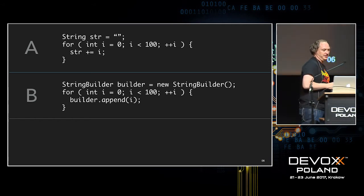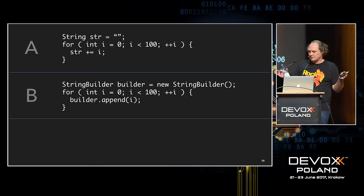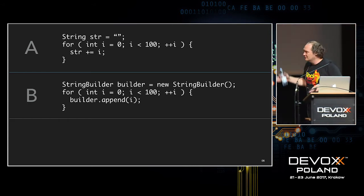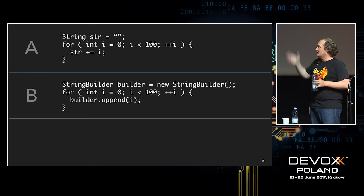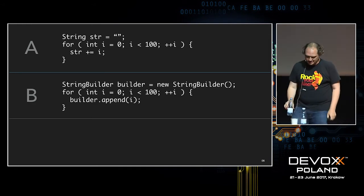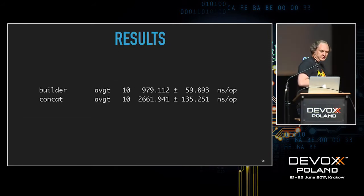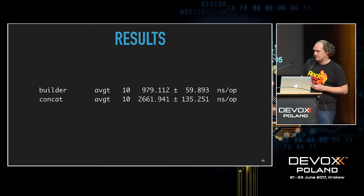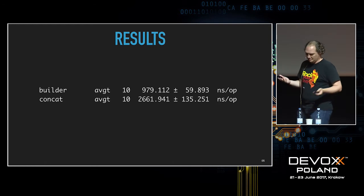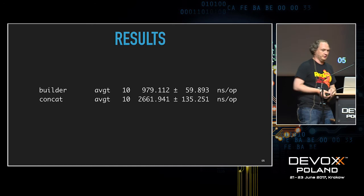So now let's take a string, and we're just going to concatenate all the numbers up to 100. Why? I don't know. I felt like it. And then I'll try it with the builder as well. We're going to give the builder another chance. And what happens if we run this? Well, the builder wins. Concatenation comes in at 980 nanoseconds to concatenate nearly 2,700. So the builder is faster by a factor of 3. That looks pretty good. Oh, it gets better.